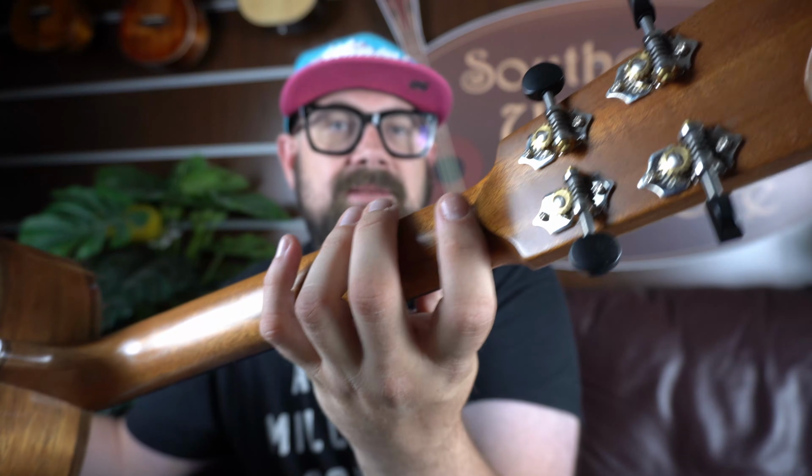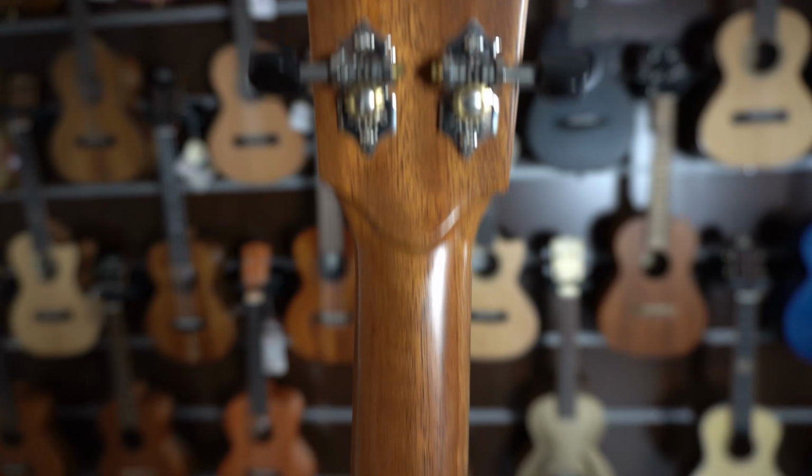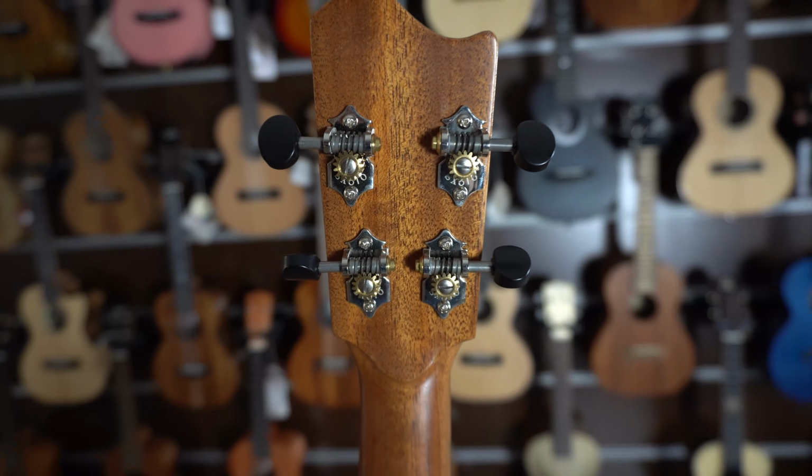And then a really, really lovely comfortable volute in the back of the neck going on to these open gear Goto tuners. The ukulele has a wide nut width of 38mm with a wider string spacing. String spacing measures up close to 31mm. And the neck depth is very, very shallow. So it's a very, very precise ukulele to play.